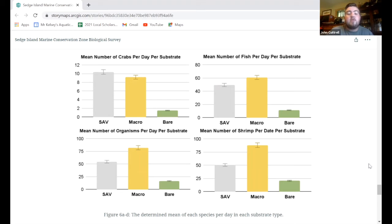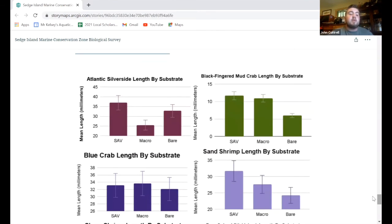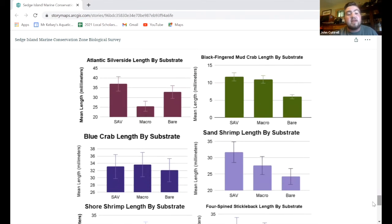So we also had other graphs to separate it by species. When you look at the separation by species, you can see that there is a huge difference in what we were catching and where we were catching them. So just a big one that you can look at for the huge differences: if you look at the Atlantic silversides in the top left corner, you can see the majority of where we caught them was in the SAV, medium was about in the bare area, and then we caught none to little in the macro areas on average per day. We just found way more in those situations.